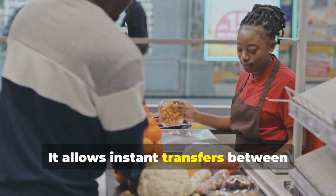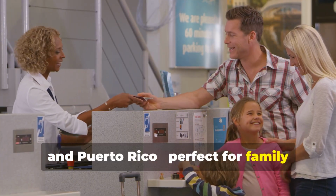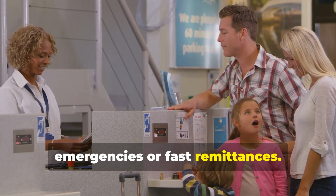Another option is the Walmart to Walmart money transfer service powered by RIA and MoneyGram. It allows instant transfers between Walmart stores across the United States and Puerto Rico. Perfect for family emergencies or fast remittances.